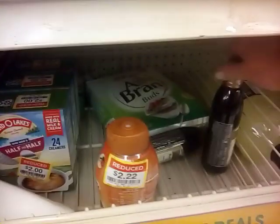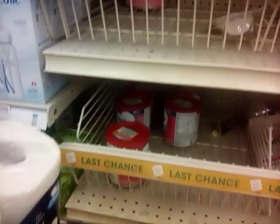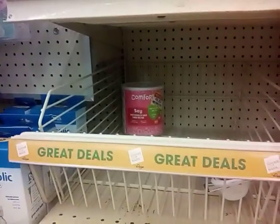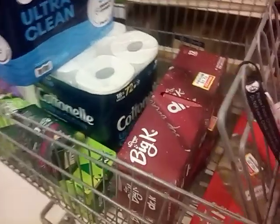What's this? Raspberry glaze, balsamic vinegar. Let's look down this way here. There's some Similac, Comfort Soy. So it looks like if you needed baby formula or to stock up on that stuff, this would be the day to do it. Now, let's look around here and see what we have.